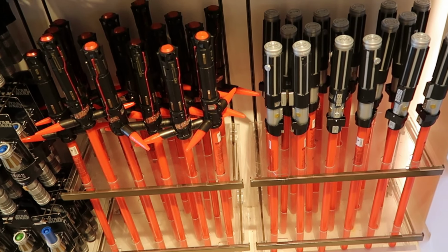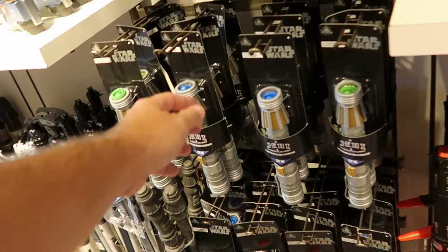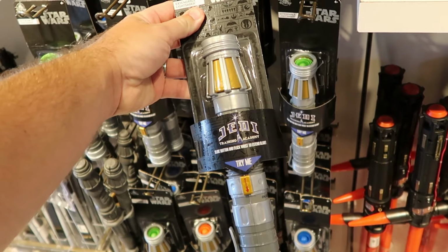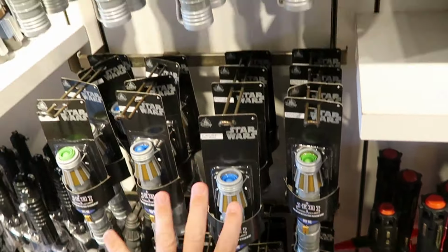But you could even purchase some of your different lightsabers here as well. Like the more of like the kids' versions are down in the bottom section, but they have the smaller size package ones that are retractable here as well. But a bunch of different characters. This is the Training Academy Jedi ones. These are only $20 a piece on this whole rack.